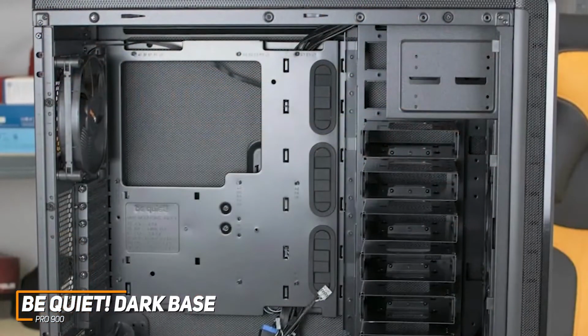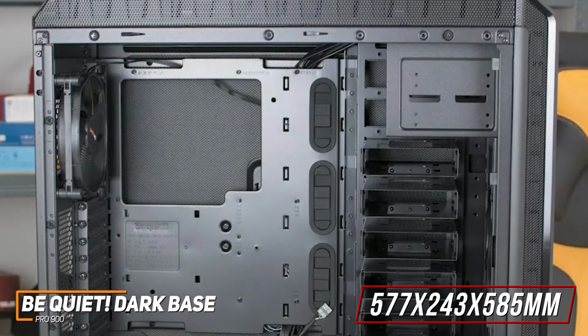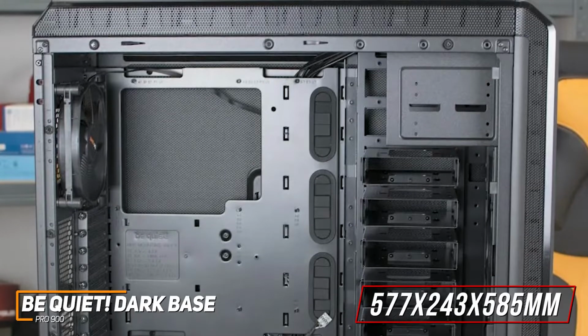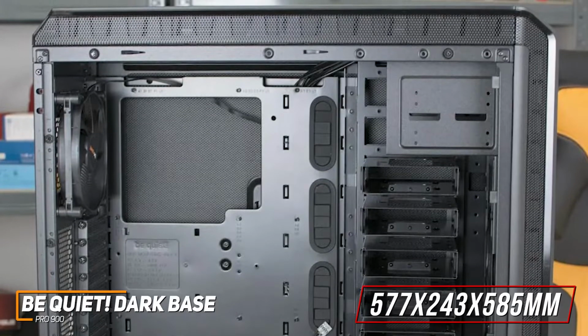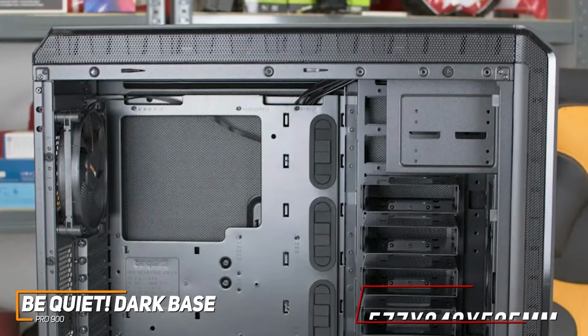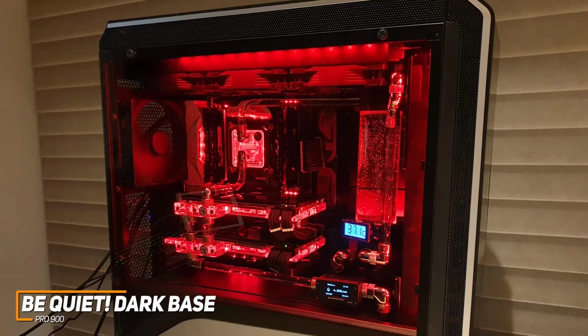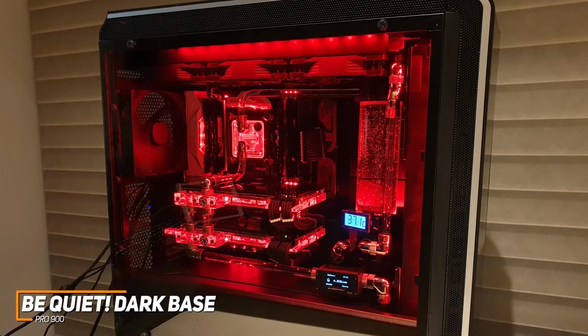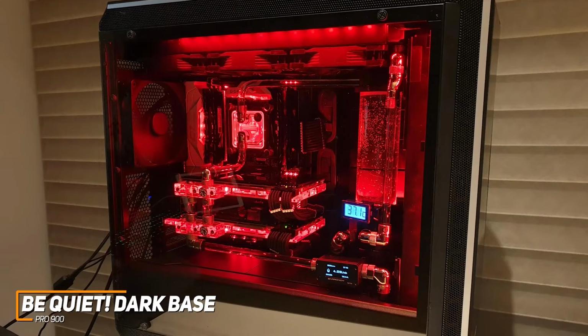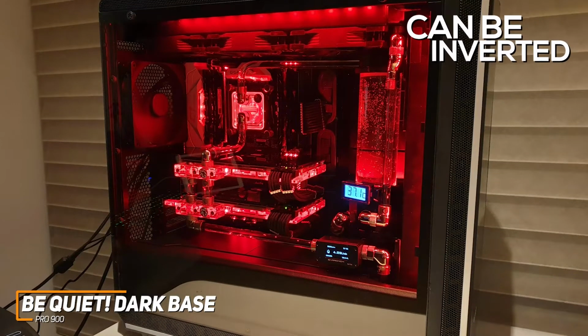It has a massive full tower design that measures around 577 by 243 by 585 millimeters, so it might be too large for smaller desks, but it's available in 3 different colors to fit with the rest of your gaming setup. While the frame is heavier than the previously mentioned options on this list at around 32 pounds, it features a premium build with sturdy steel, aluminum, plastic, and tempered glass components, and you can invert the case's layout for greater placement flexibility.